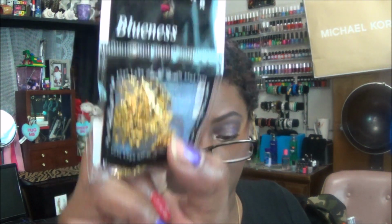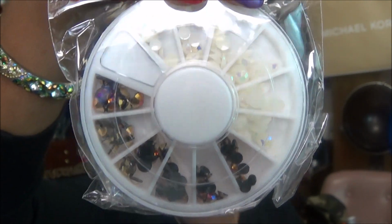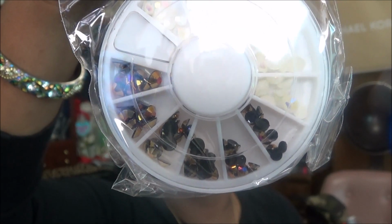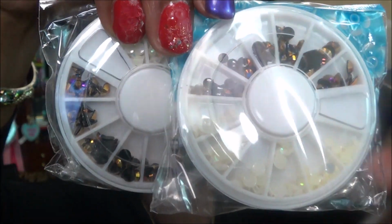So I don't know how many is in this pack. I guess if you wanted to, you can do all 10 fingers. But that's what I got. This was also 99 cents. This one here, a lot came in here. It is four inside this one, so I'm just gonna pull them all out. And this one, I have two. And this is what it looks like. At the top, we have pearls, because I needed more pearls. At the bottom, we have more of those black iridescent stones. And like I said, I have two of those, 99 cents a piece.